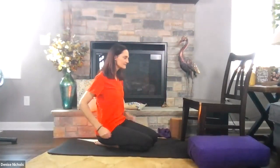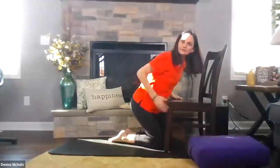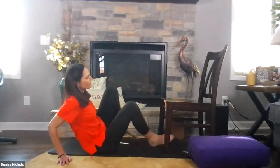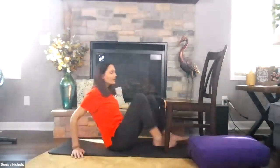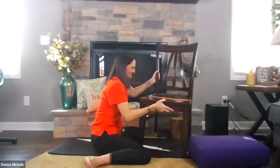Okay, last but not least, if we know that we deal with the cyclical pain, especially through here, elevating the legs is super important, especially during the time of the month that we know we feel pain. So if you tend to be bedridden during that time, a laundry basket on your bed is a great way to do this. You don't want to put a chair on your bed.